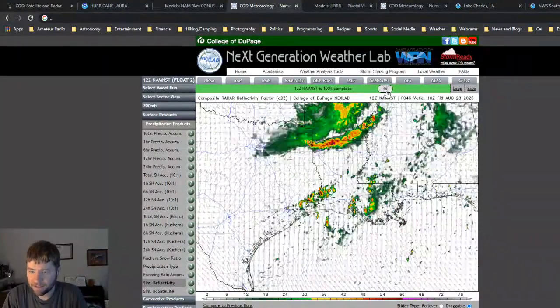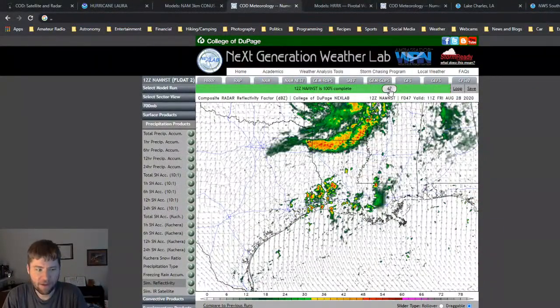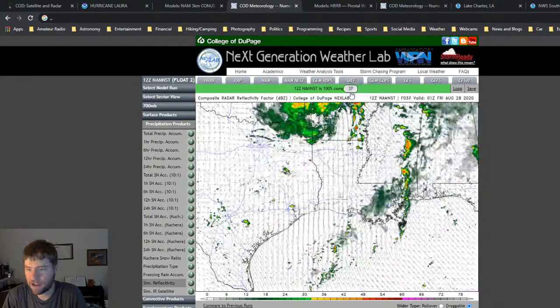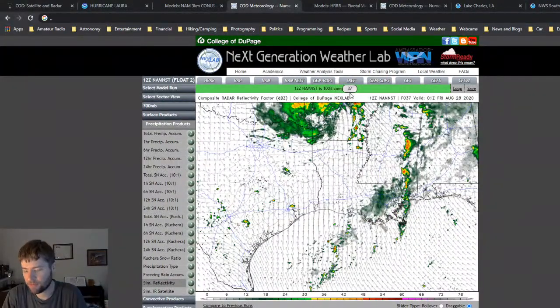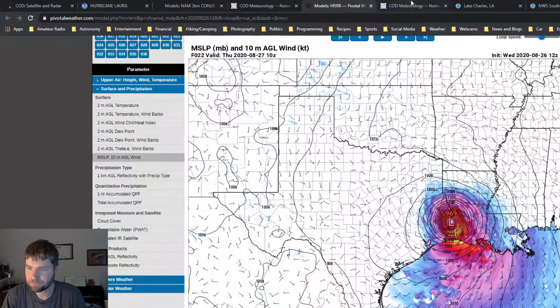And in fact, even some more scattered activity into Friday. But I think the heavier wind and rain should start to wind down tomorrow afternoon, so Thursday afternoon. Though the strongest winds are still looking between midnight and daybreak, with some of it lingering through the day tomorrow.